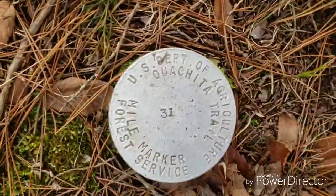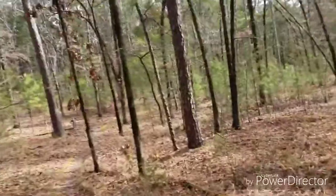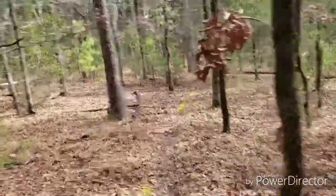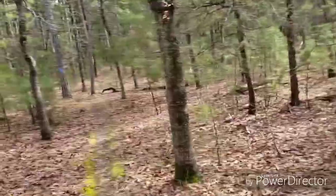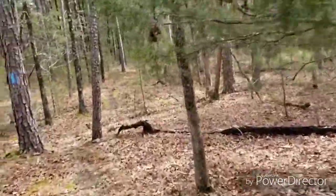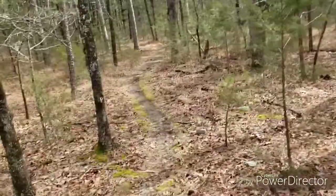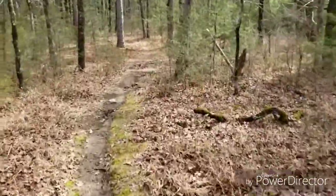Oh, here we are. There you go, mile marker 31. This could be my third trip down this trail. This is one I had to do out and back as I was working my way down the trail before I started using the shuttle service when I could make bigger stabs at these sections. So we'll just cruise along here and see what we come up on.